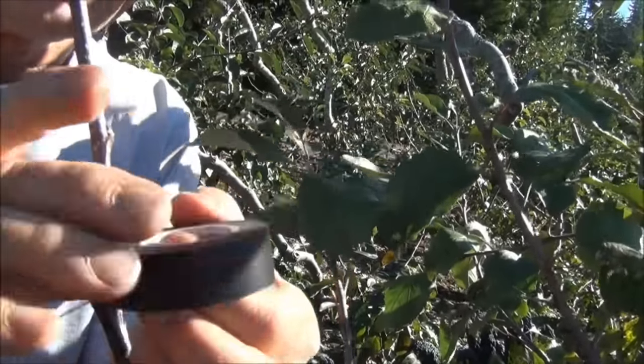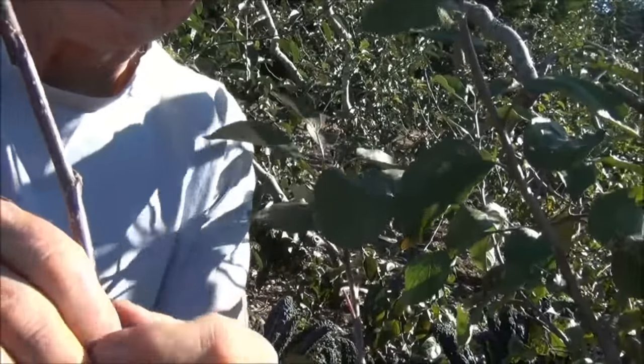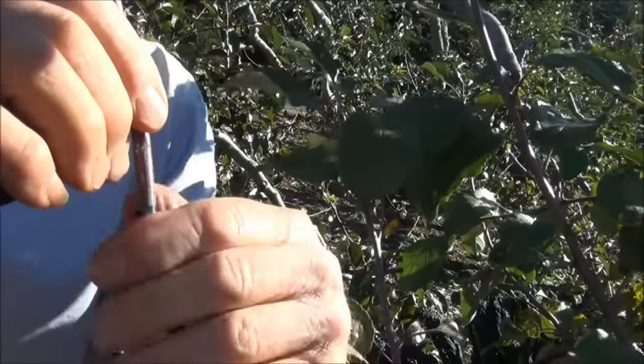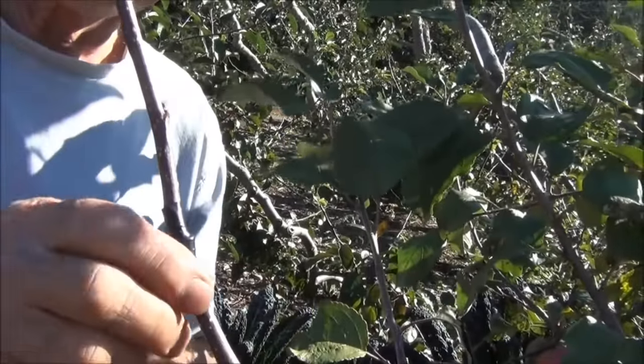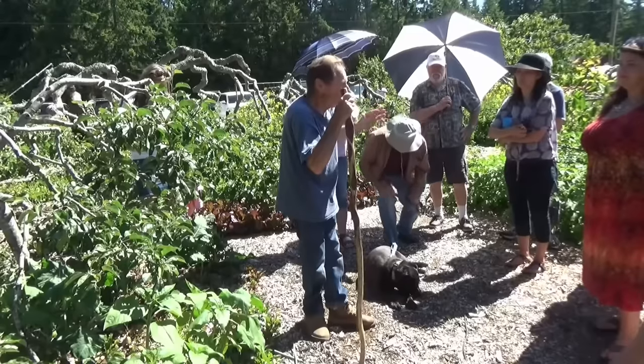It's so awesome how it works. It's so simple. Black tape and the prunings, you can graft all day long. It's so fun. So easy. And it's just so cool. You come in and you see all these different color apples in your tree, because it's really cool. You know, keep adding new varieties.